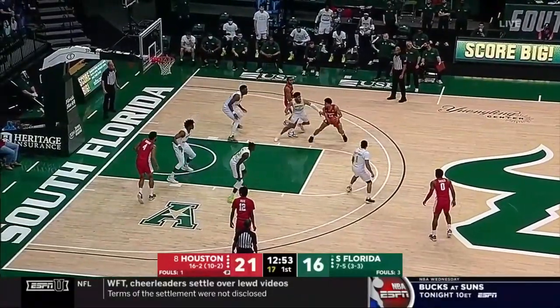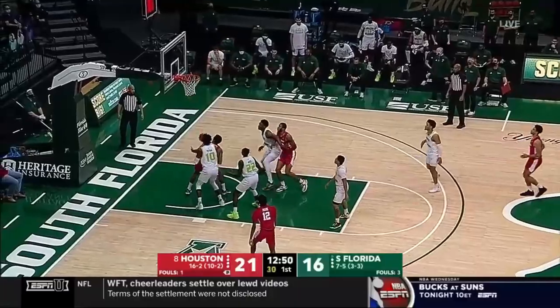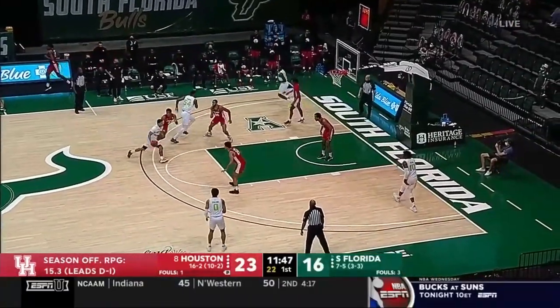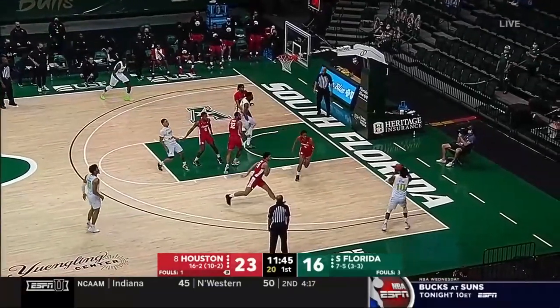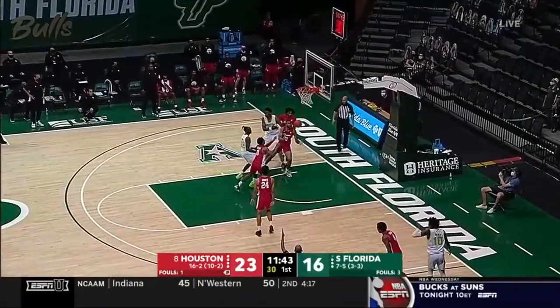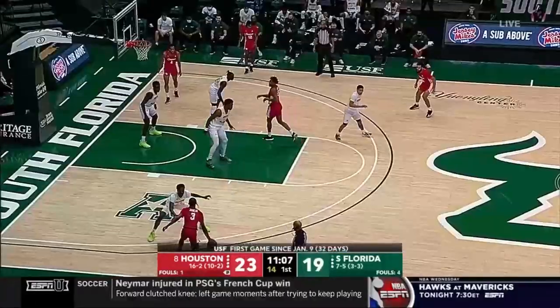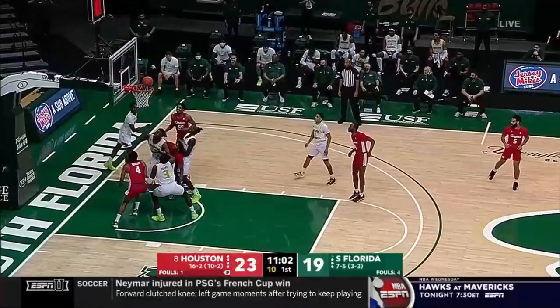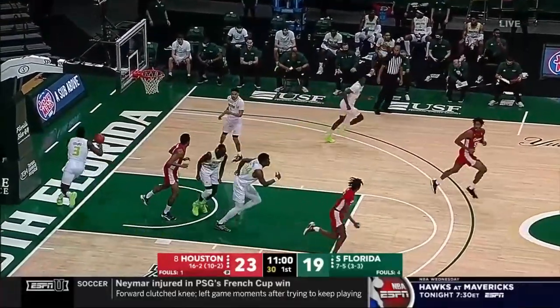It's tough to go up against that, even though Houston's got good size and length of their own. Xavier Castaneda in the game here for South Florida as well. Castaneda with a nice dish in the corner to Yetna, and Yetna. Houston off the offensive glass. They're hungry. Mark among the trees, and he will finish.